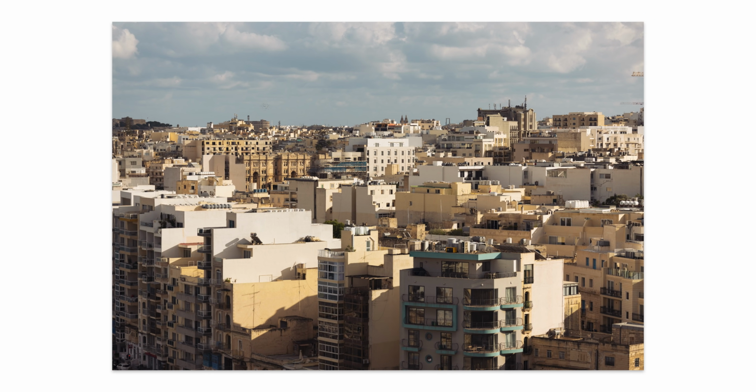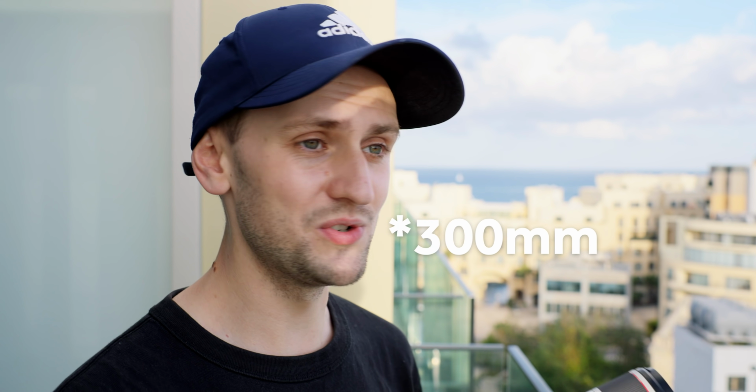A top tip, by the way, if you're shooting with a camera of a higher megapixel count, so the R5 has, I believe, 42 megapixels, and you're shooting video, one of the things that you can do to get a greater length to your lens is to enable the crop mode on your sensor. So that will change this 200mm at full frame to around a 250mm equivalent field of view when you enable the crop mode and you film.